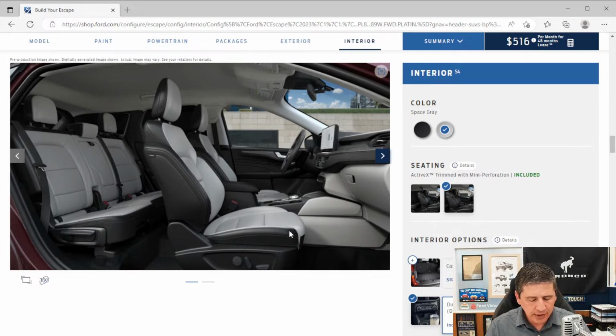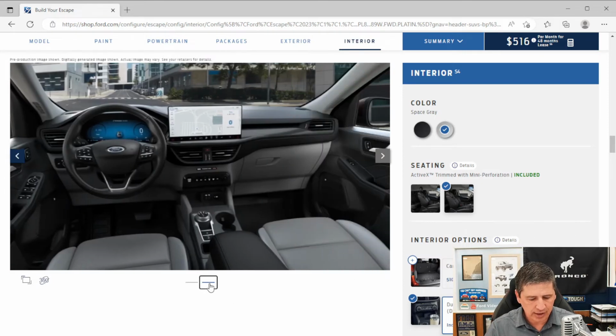You also get illuminated entry lighting and ambient lighting, and that's going to light up these map pockets up here, or the map lights up there. Ambient lighting as well with the floor lighting that lights up down here on the floor, cup holders, I believe, even the rear wall liners. You also get carpeted front and rear floor mats. You also get unique interior accents on the door, as well as on the instrument panel itself.